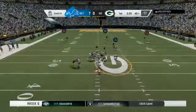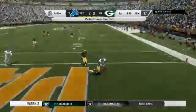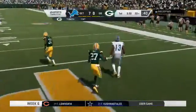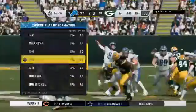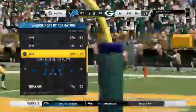From the 45 on 2nd down, Stafford. And it's intercepted at the goal line. A great read, and it's picked off. And a big turnover there as his guys will get the football back.